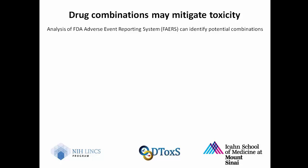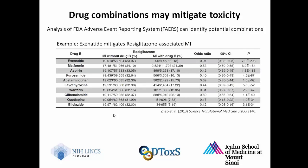And when I mentioned combination therapies, we're faced with this question of which combinations to look at, and we started with the observation, which can be seen from mining the FDA adverse event reporting system, that multiple drugs, when they're taken in combination, can mitigate the drug-induced toxicity. And this was a study that was published from Ravi Iyengar's lab by one of his graduate students, Sean Zhao, a couple years ago.